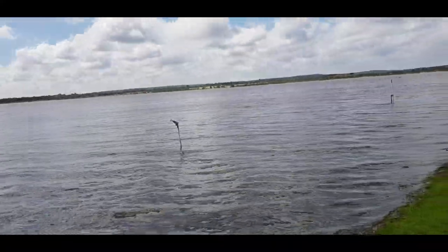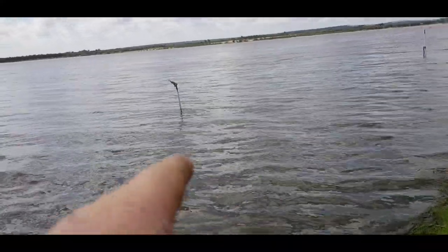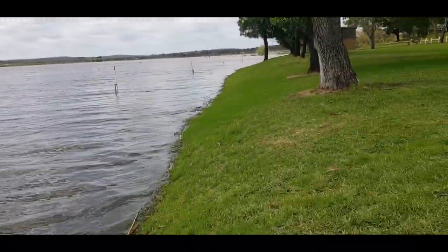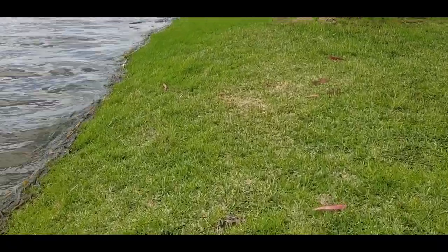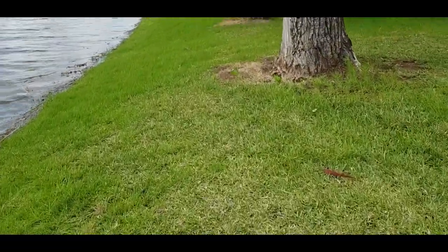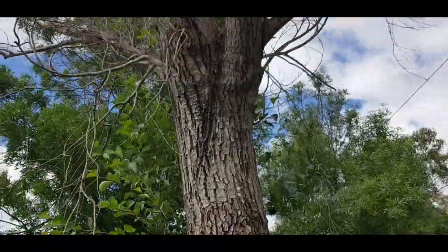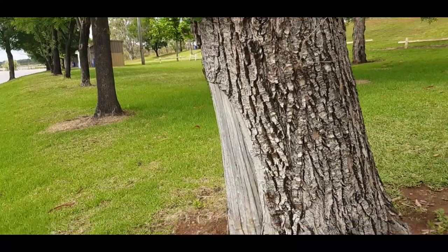So our sprinklers are actually underwater. Well, the taps are anyway. I don't need the water out there. There's water there. I won't get a mower down this section. Got to nose it down. The old tree here, I thought it was going to die, but it's still got some life in it, which is good.